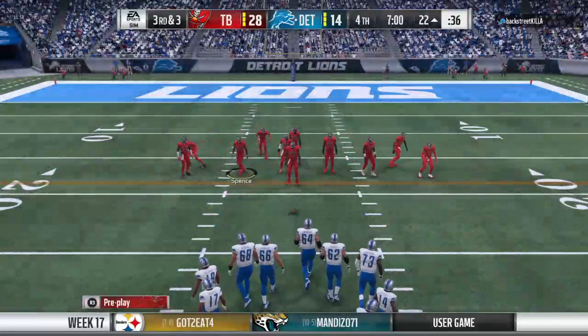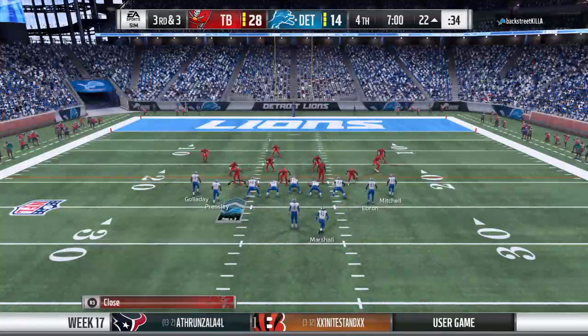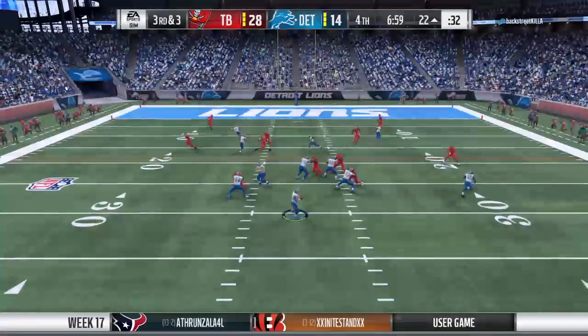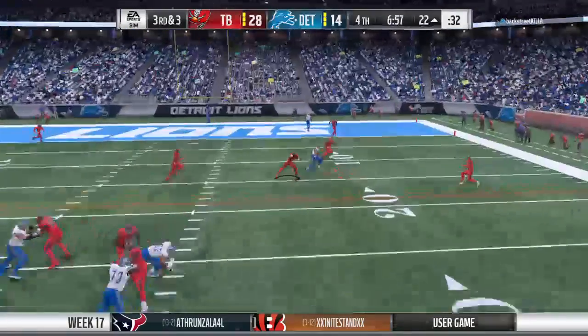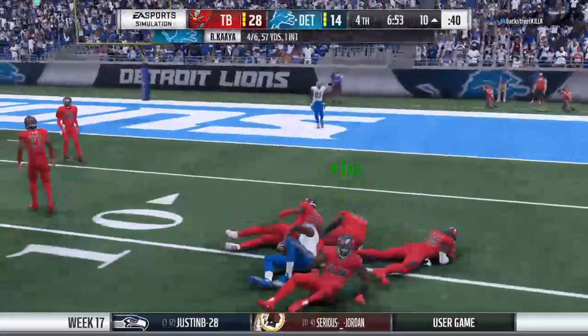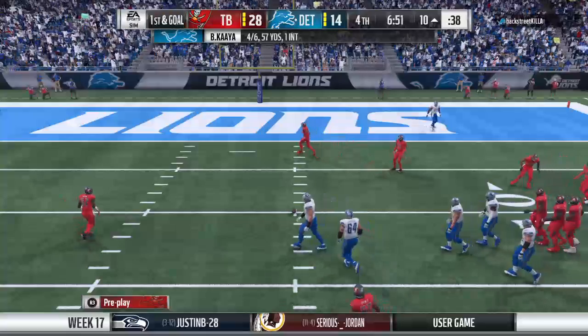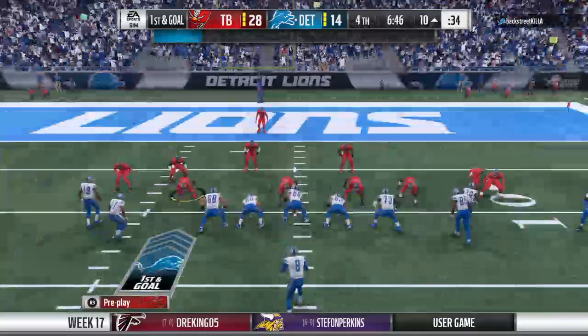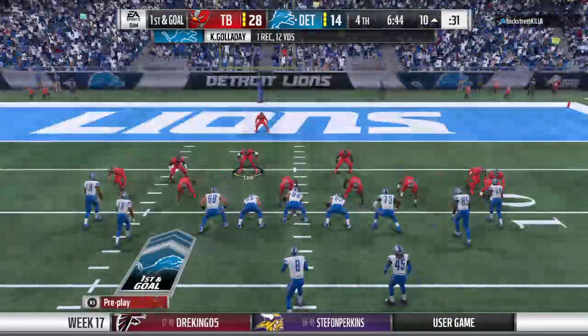Seventh play of the drive now as they come up on a 3rd and 3. Out of the gun, Kaya. And he'll find Galladay. That's complete. And he's able to pick up the 1st down before he's tackled right at the 10. They're able to convert on 3rd down, and that sets up a 1st and goal.